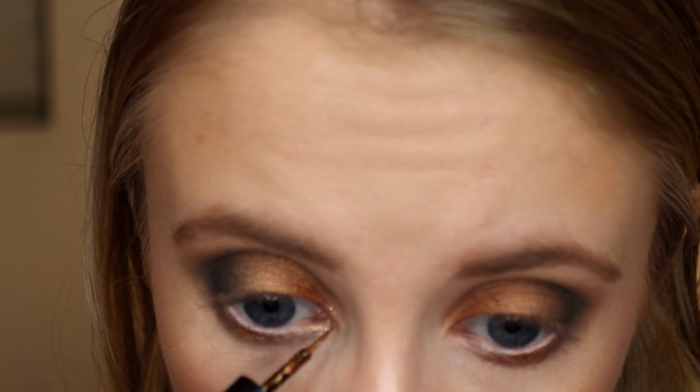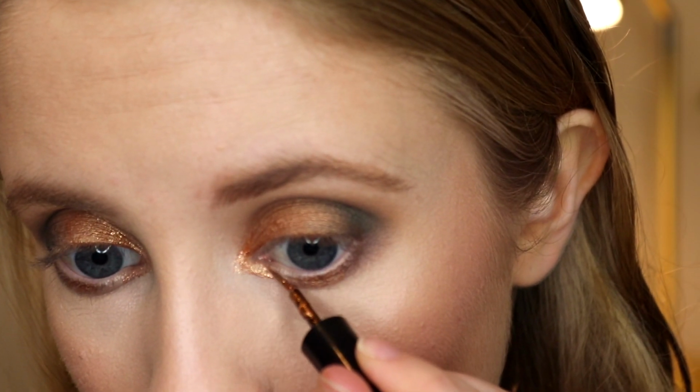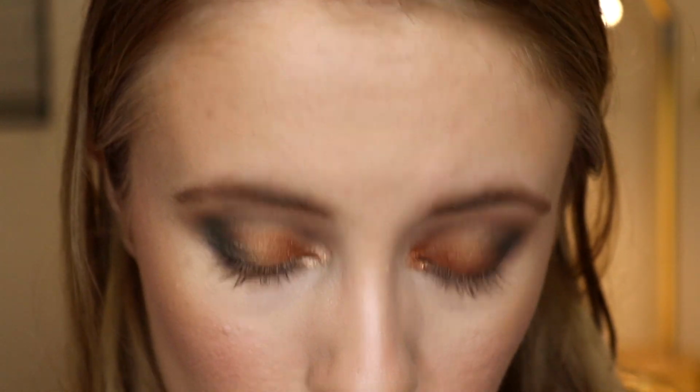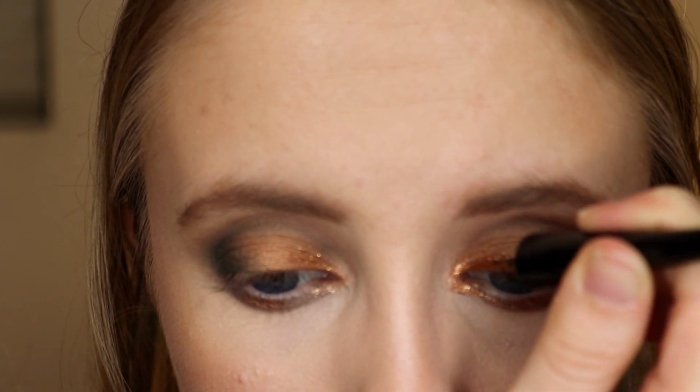I feel like if this is kind of a holiday inspired look, then I might as well go for the glitter, go for the gold. I'm also kind of taking this down onto the lower lash line as well, just a little bit around that inner corner. This is one of those liners that you have to dip into 1,000 times to build it up, but I think it costs like, what, $2? So I guess that's okay with me.